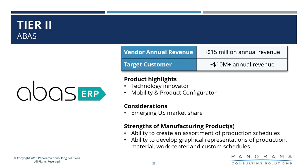One of the rising stars here from Tier 2 is Avas, and Avas is a German company. They've spun off and have a U.S. division here. The U.S. division is approximately 15 million in revenue. Their target customer is anywhere from 10 million on up. The product, again, is fairly scalable.